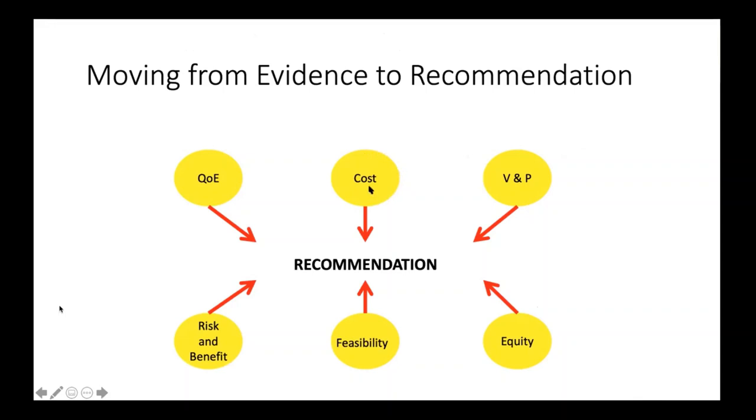Even if an intervention has benefit associated with it, if it costs $1 million per patient that you give it to, well, that has to factor into coming up with the recommendation itself. We also consider patients' values and preferences. Patients may value certain outcomes differently than others, and that might affect the strength of recommendation.